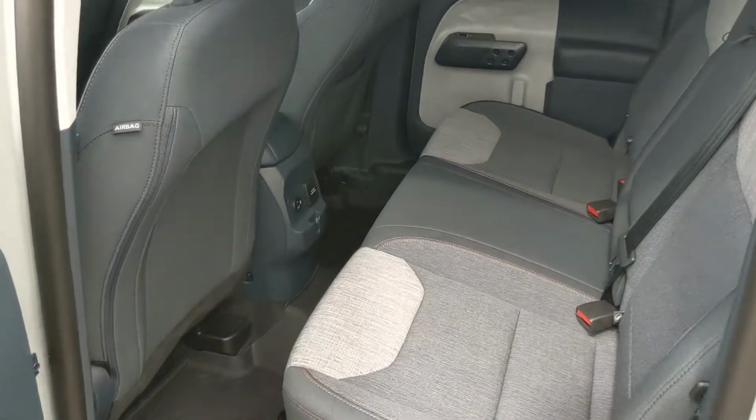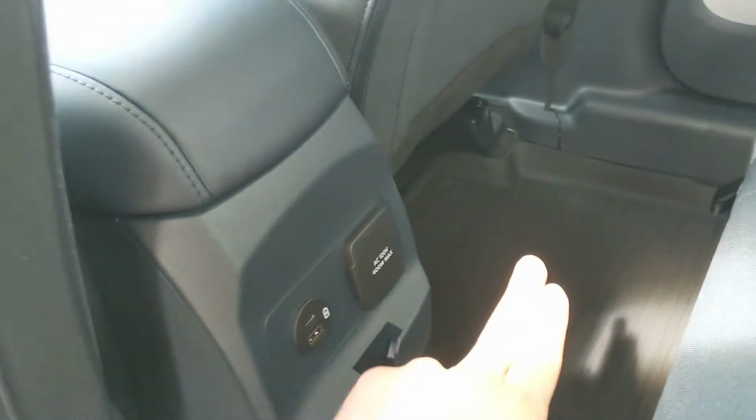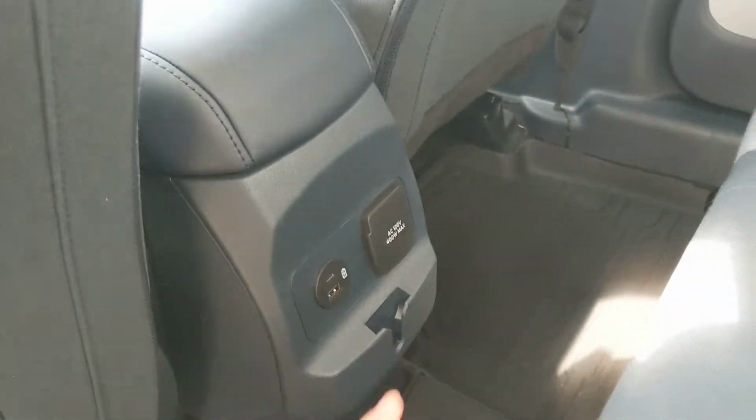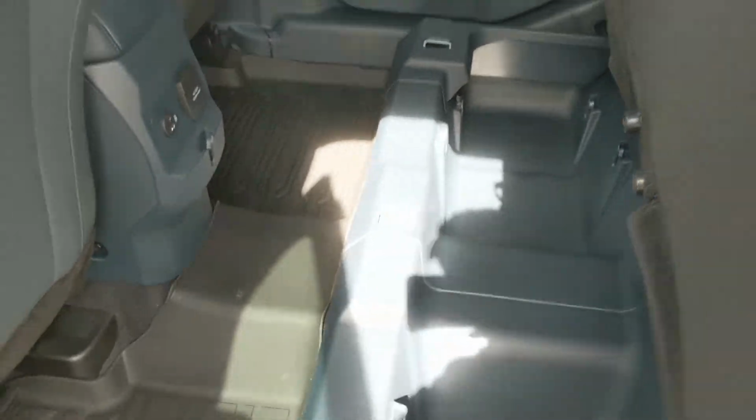First, looking into the back seat, where you have comfortable seating for 3 with fold-out armrests and 2 cup holders in the middle, and a 120 volt power outlet and USB and USB-C. And underneath the seats, you have some pretty deep storage bins, again with this QR code to give you some ideas of what you can do here.